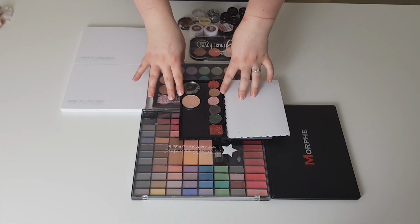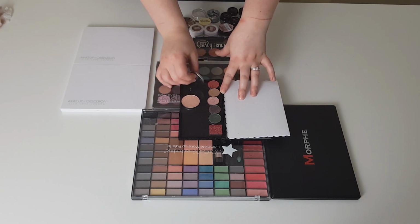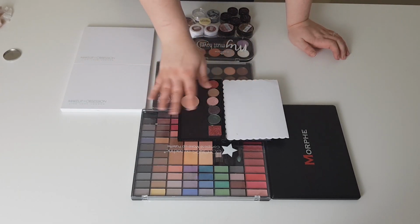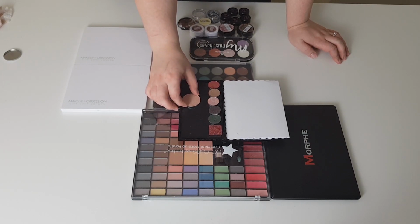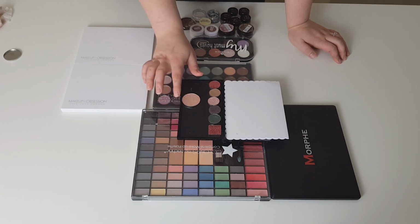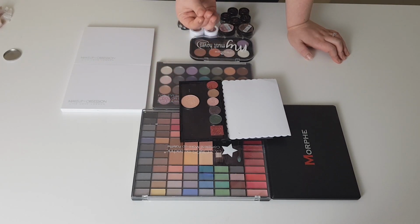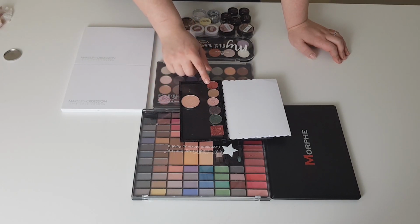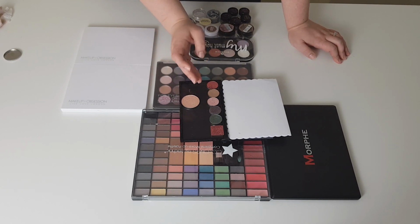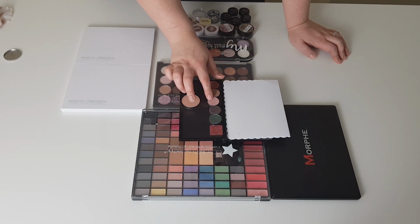This is the Magnetic palette from Freedom, and I have a bunch of eyeshadows in here on this side, and then one repressed highlighter which me and my boyfriend did together, which was basically a little bit of every single highlighter that I own, and then we just repressed it. But we're concentrating on the eyeshadow part today. These two eyeshadows are from Freedom. I don't really reach for them, but it's good to have a single form of these shadows, so I'm keeping them, and this one too.